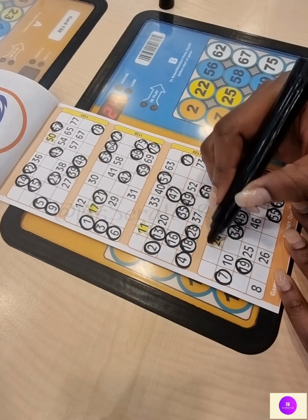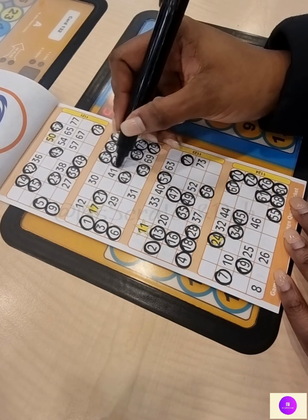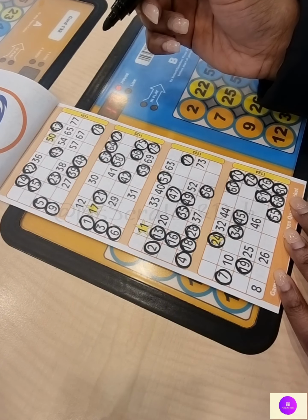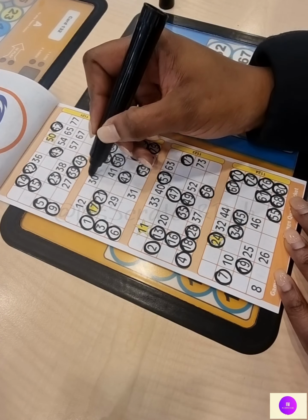2 and 4, 24. Yeah, 11 is the code. Well done to you for three lines. Full house. Next number, 5 and 8, 58. 1 and 7, 17. 3, 30.